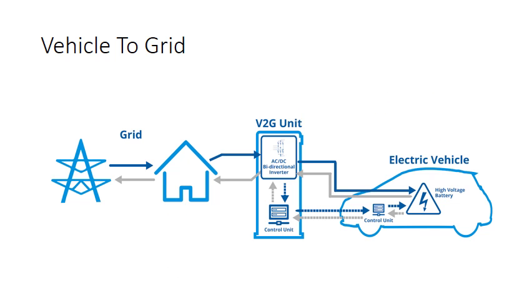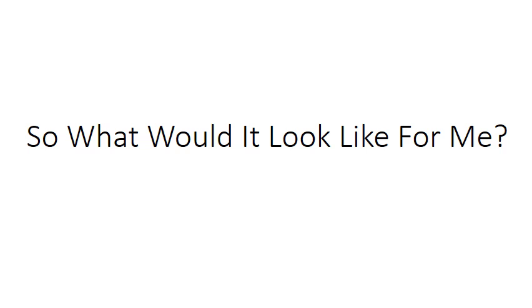Vehicle-to-grid technologies integrate a control unit between the electric vehicle and the house. The control unit can be used to communicate with the grid. During the usual peak hours, the grid can acquire energy from the fully charged electric vehicles to help drop peak demand times while not using harmful emission technologies. After peak hours begin to decline, the grid can then send energy back to the vehicles to fully charge them back up. So what would a vehicle-to-grid system look like for a home?